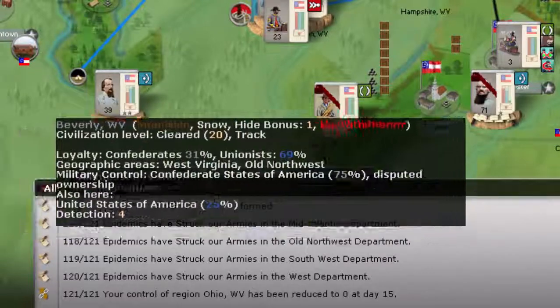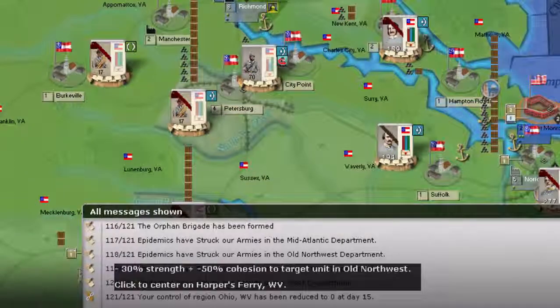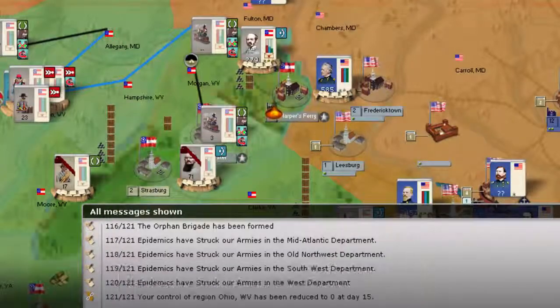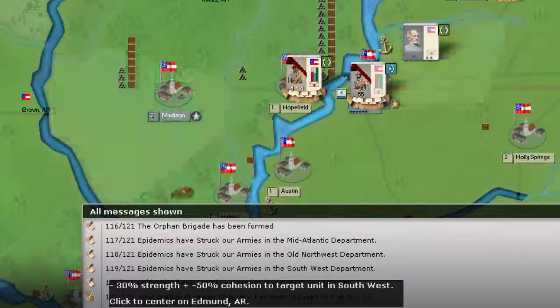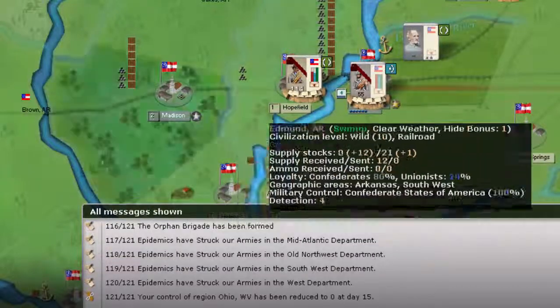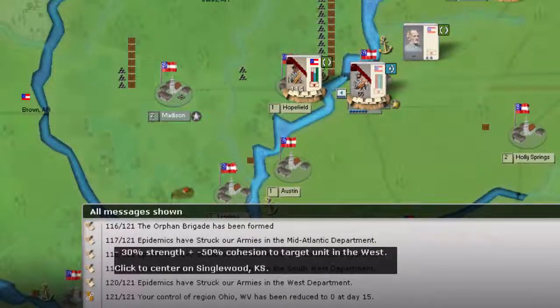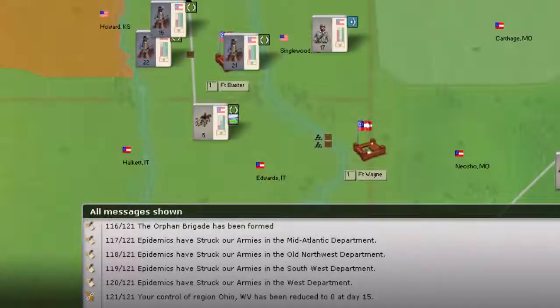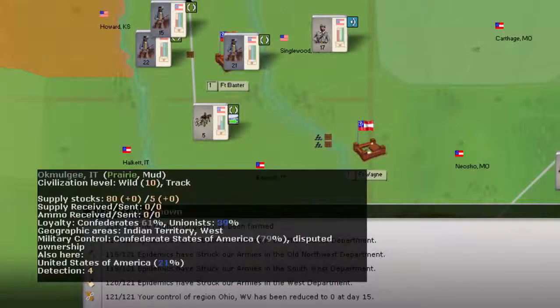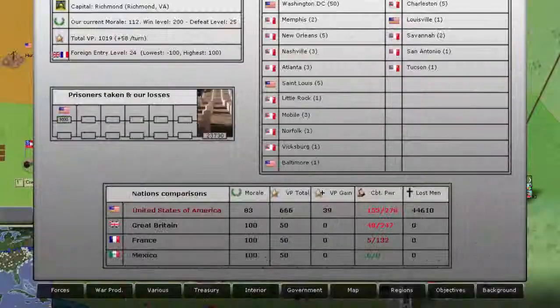But let's see where the epidemics hit us. In Mid-Atlantic, so Prince George's. Harper's Ferry, well, that's unfortunate. Edmund, yep, that's kind of unfortunate too. Although they're still locked. Then Singlewood. Wow, so we're just getting hit all over. Some unlucky rolls there.